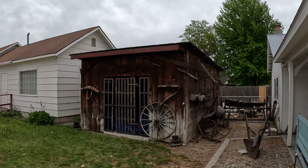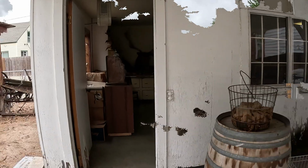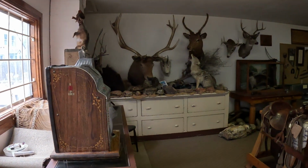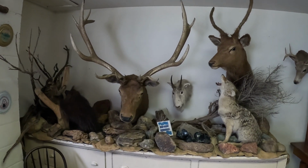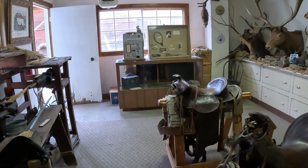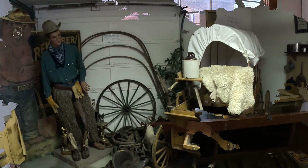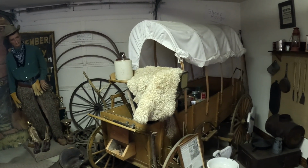Right next to the blacksmith shop, which displays a wide variety of pre-industrial fabrication tools, you can find the bunkhouse. On display, mounted along the walls, are many of the birds and animals indigenous to the county. Some of these include coyotes, bighorn sheep, cougar, and deer. Much like the main museum building, this is a room where you could spend a lot of time getting lost in the details. The deeper we looked, the more questions we had about what we were seeing.